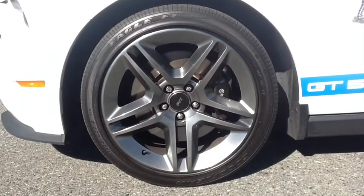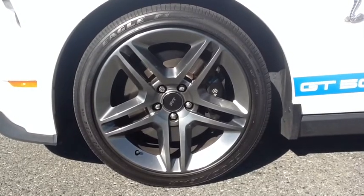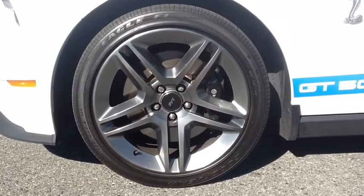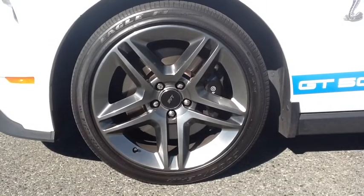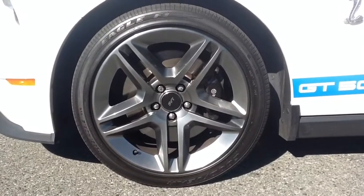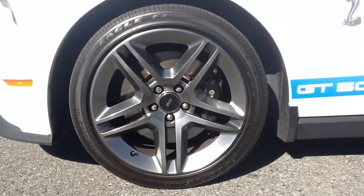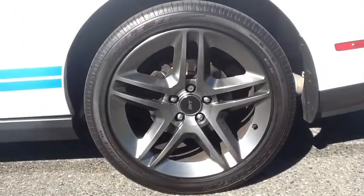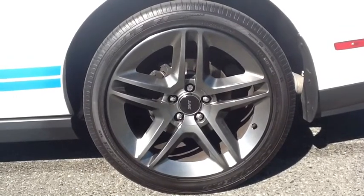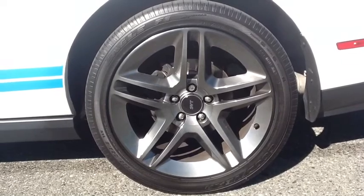Driving dynamics are also improved thanks to SVT's signature chassis tuning as well as 19-inch Goodyear F1 supercar tires and forged aluminum wheels on the 2010 Shelby GT500 Coupe. The extra machining process creates blade spokes with very thin yet strong cross sections. The spokes have a specific curve from the rim to the hub, not only for strength, but also to accentuate the offset and width of the tires.